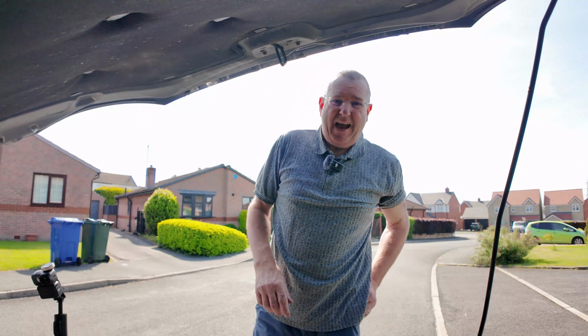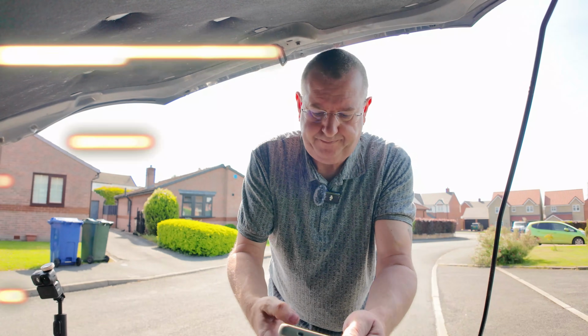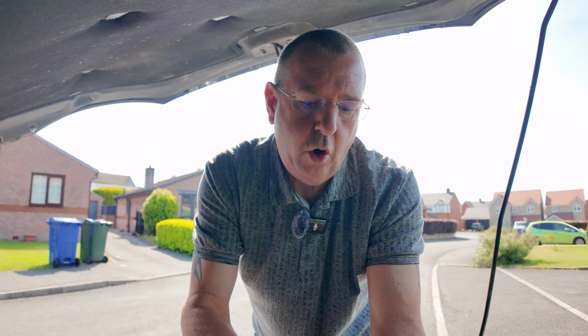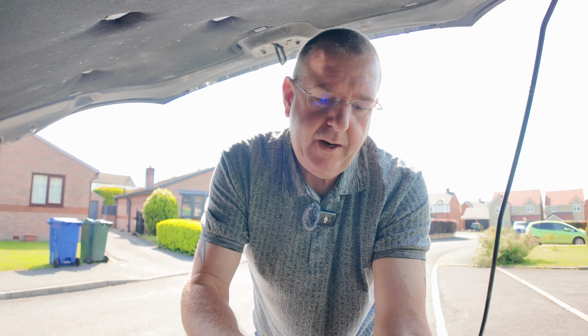So now I'm going to connect to the app on the phone of Destiny. So let's just have a look at this. All we're going to do is click on add device. We're going to authorize that. We're going to give permission to use while using the app.